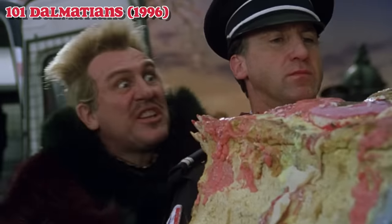Cruella, who is much more vain than other iterations, has taught her son that dogs are vicious animals, and as such he has an irrational fear of them.